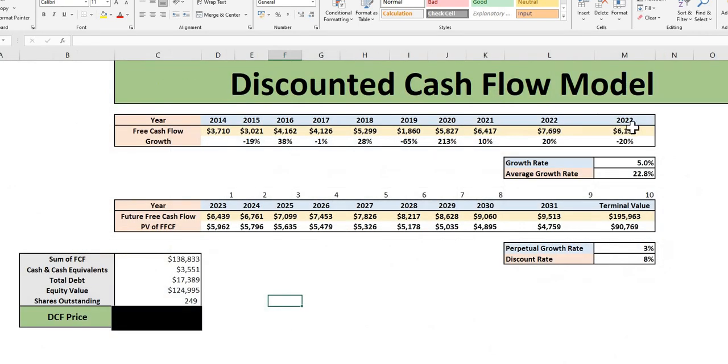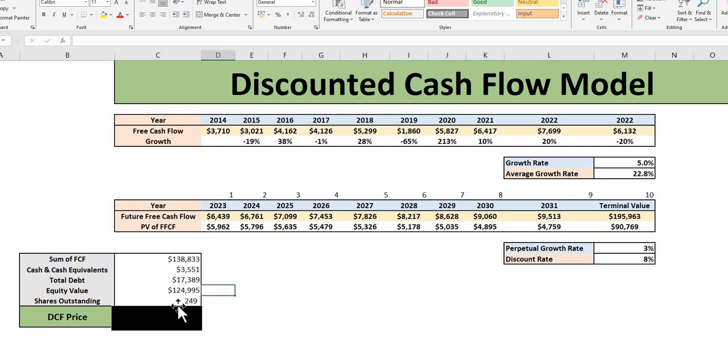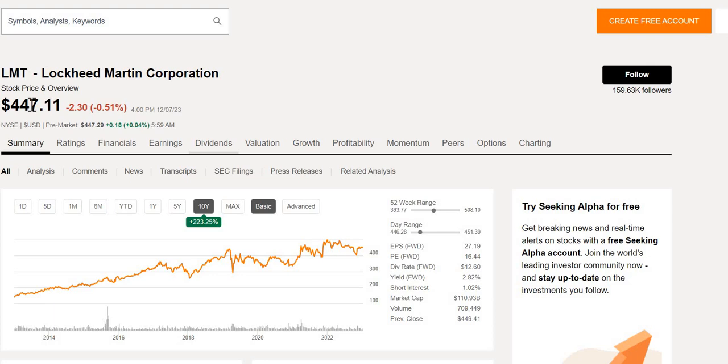We then move on to the final model, the DCF model. We have the free cash flows. We have the average growth rate. We have the growth rate forward looking based on analyst estimates, although we have gone a bit more conservative. With the discount rate, we get the present value of future free cash flows and terminal value. Add together with the cash, subtract total debt, get to the equity value, divide by shares outstanding to get a DCF price of $502. That is essentially above the current trading price and pretty much at that 52-week high. Again, we have our fourth sign of undervaluation.